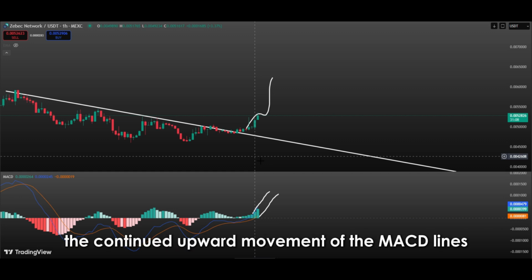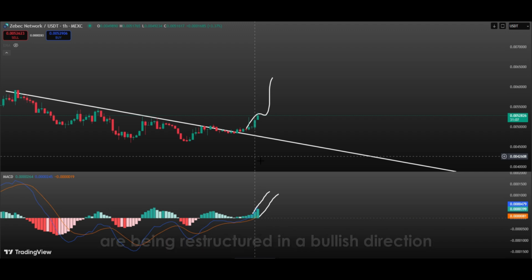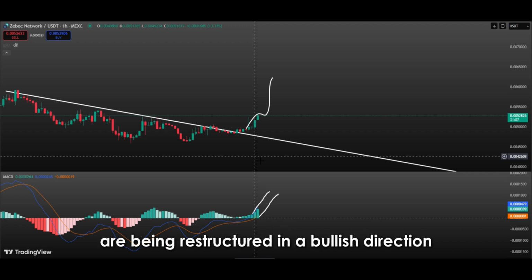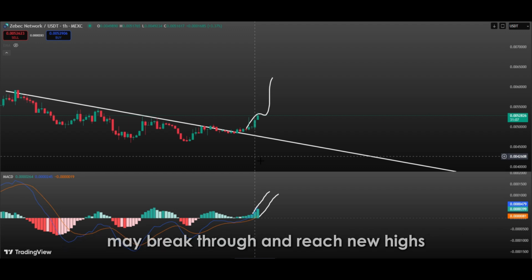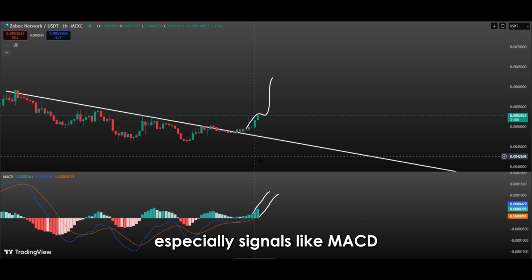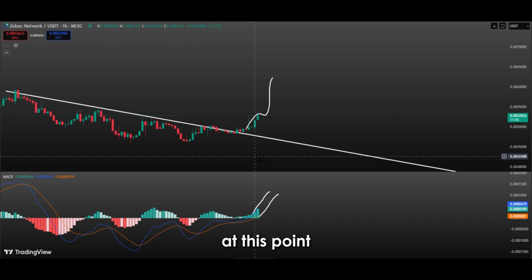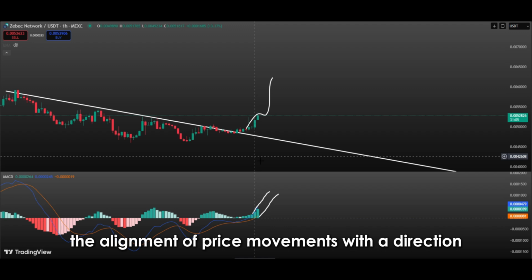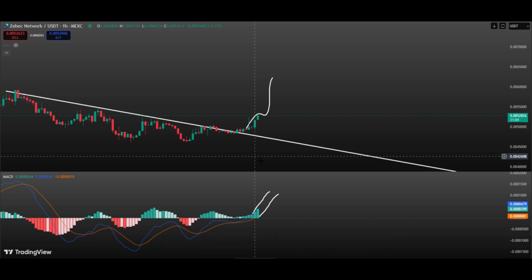The continued upward movement of the MACD lines also shows that many technical analysis strategies are being restructured in a bullish direction. For instance, prices that were previously stuck at resistance levels may break through and reach new highs in response to these technical signals. Especially signals like MACD, which are lagging but reliable, are used to confirm the strength of a trend. At this point, the alignment of price movements with the direction indicated by the MACD shows that the analysis is based on solid foundations and boosts investor confidence.